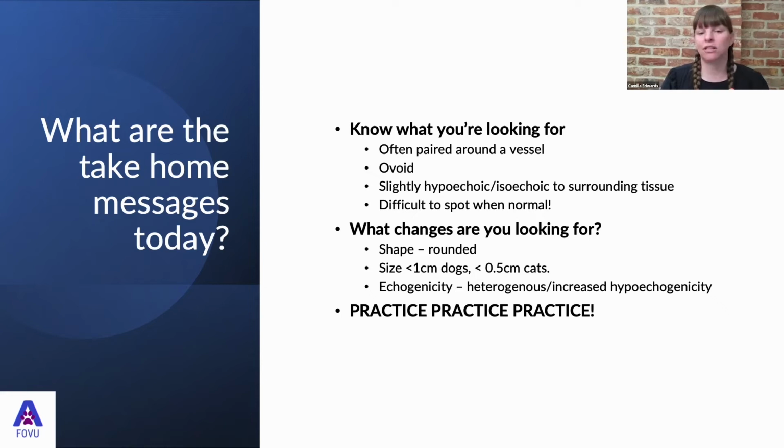And echogenicity, again, is an important thing to look at. So if they're heterogeneous or they're darker than we expect, then that can be an indication of pathology. So the key thing here is to practice, practice, practice. That will help you improve your skills at finding the lymph nodes, but equally, if you're not finding them, you will spot them when they're pathological.